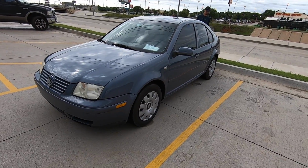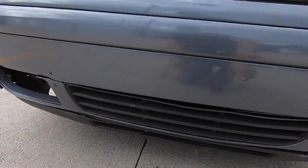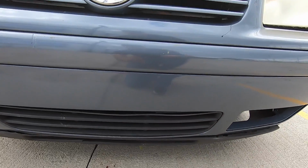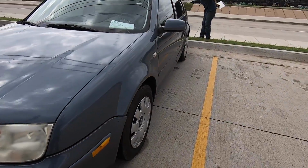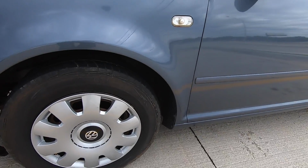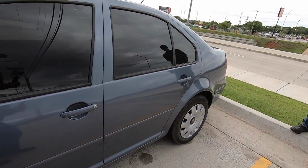Now, we got a little bit more work to do to it. I'm going to show you this. They did a really good job taping it off. Sometimes you worry that they're going to paint everything, and they didn't. They did a phenomenal job on this, guys. They really did. My tires aren't painted, the fender liners aren't painted. I don't know how well you can see in there, but they did a magnificent job on this.